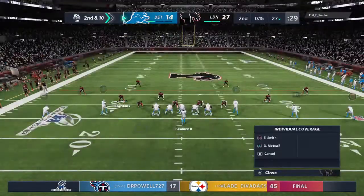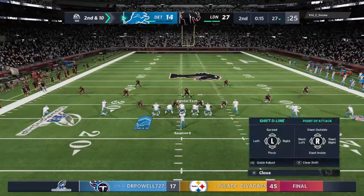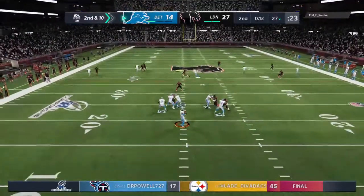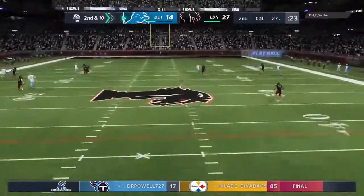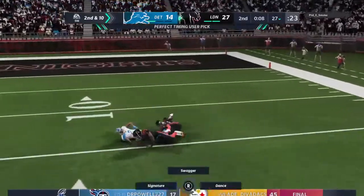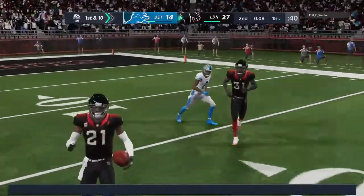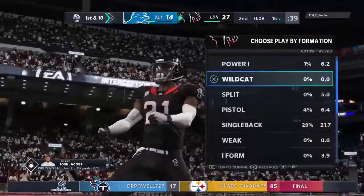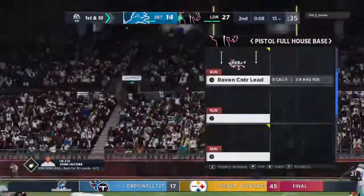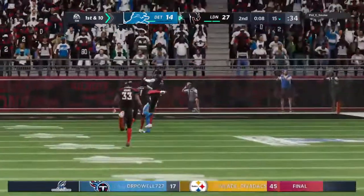Second and 10 now from the 27. Deep ball for Goodwin. It'll be a double team, and it's intercepted. Picked up by Denzel Ward. The second down pass intercepted. They'll take over 1st and 10 at their own 15-yard line.